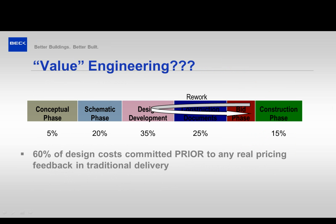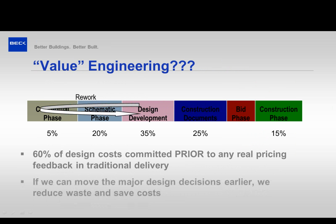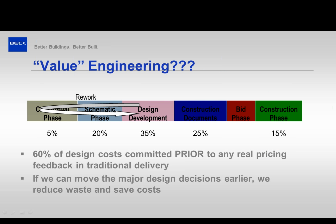This is illustrating that. These are basic projected architectural costs. You're going to spend 5% of your architecture fee at the conceptual phase, 20% schematic, 35% design development. So you basically spent 60% of your design costs before you even start getting any feedback, and that's really not very efficient. So what we're trying to do is move that earlier, to make all our design decisions earlier, so that by the time we get to design development, we have vetted out a lot of these problems. We have good pricing, good constructability reviews, and we're able to move that much earlier in the cycle where we have not committed all these costs to design yet.